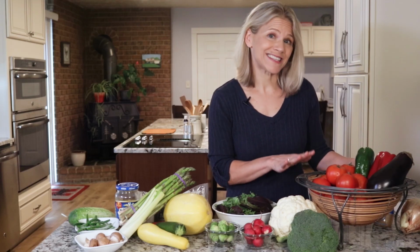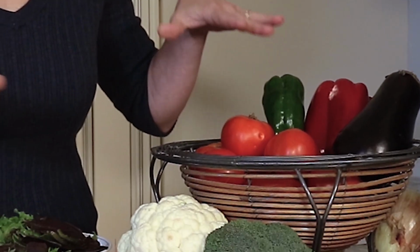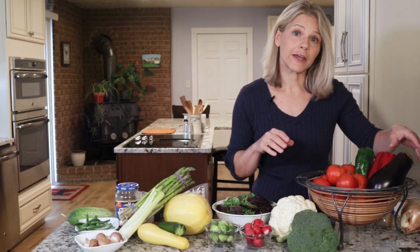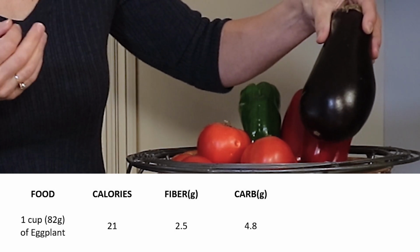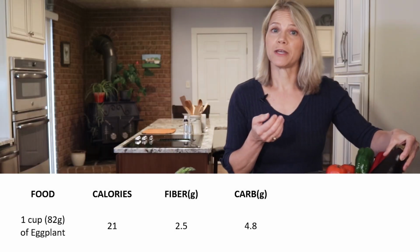However, if you can tolerate these vegetables, they can become a valuable part of your low-carb diet. And what you notice is that these vegetables provide some of the deepest, richest colors that are in front of me. And these pigments have a lot of health value. For instance, eggplant has a rich, dark color, and it gets that from a high concentration of anthocyanin, which is a pigment that acts as an antioxidant in your body.